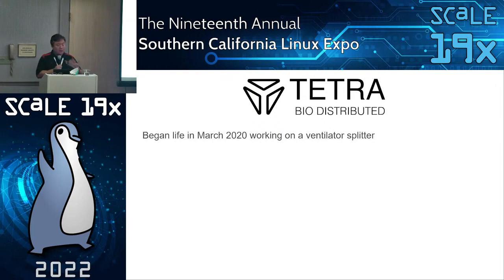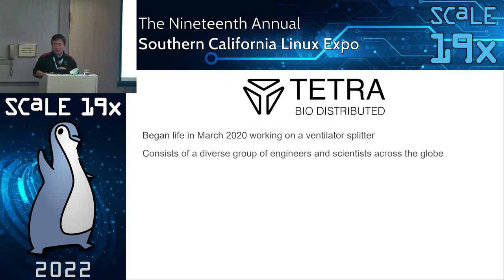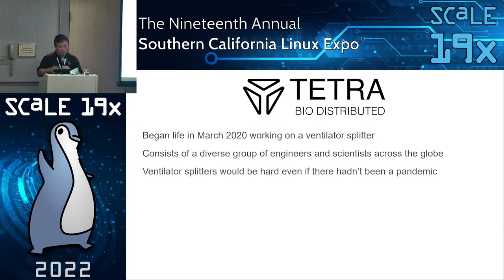Tetra started off as a vent splitter project in March 2020. It consists of a very diverse group of engineers and scientists all around the globe. We had people in Colorado, people in England and Great Britain in general, and at one point we even had a member in North Africa. So it was very widespread, and through the magic of the internet, and the fact that none of us were going anywhere outside of our immediate dwellings, we had a very intense group working on projects during the beginning and middle of the COVID pandemic.